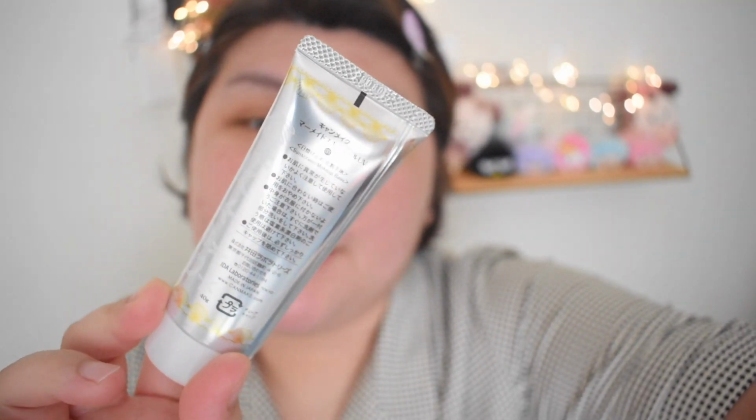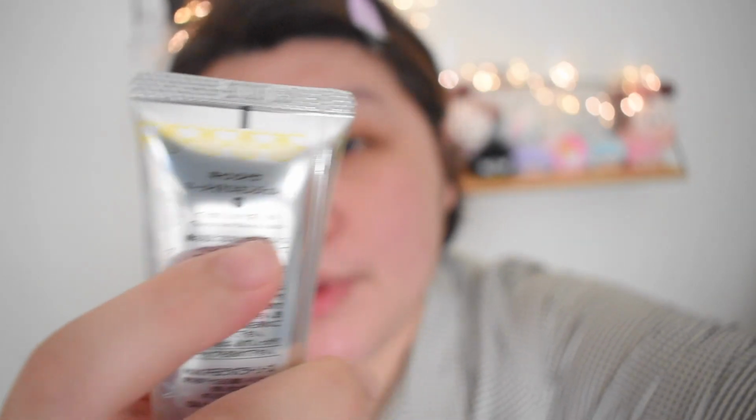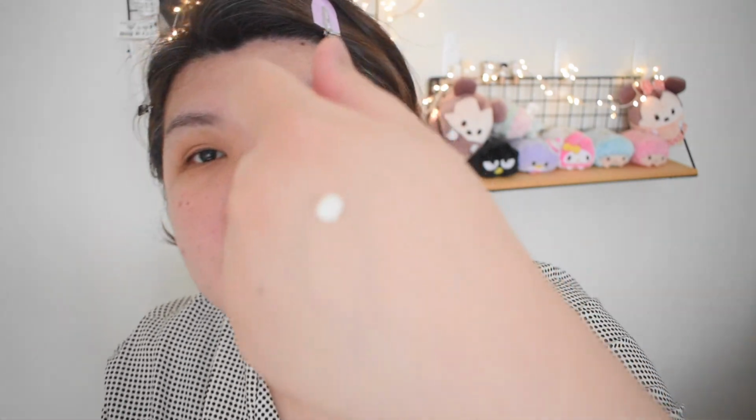So this is the Canmake Mermaid series with SPF 50. It says that it could be used for face and body. It's a sunscreen makeup base, and I think they have two colors, 01 and 02, and I chose 01. So let's try it on to see the texture of it. Again, you have to twist open this and then you squeeze it out. So I think I'll use this much.